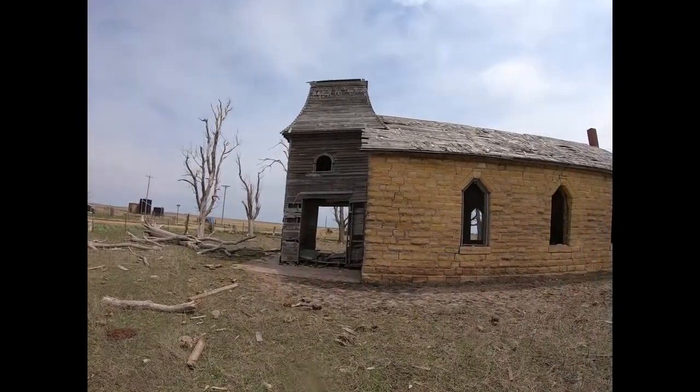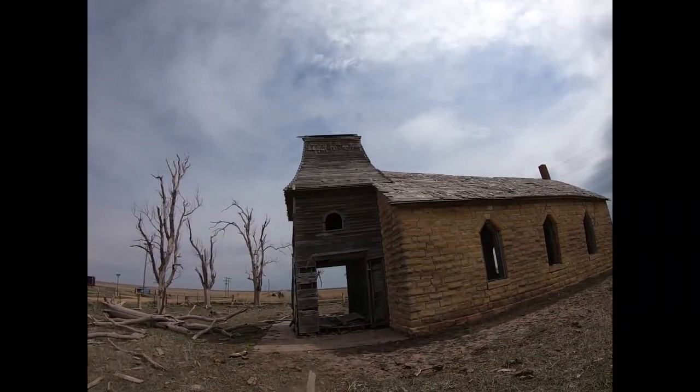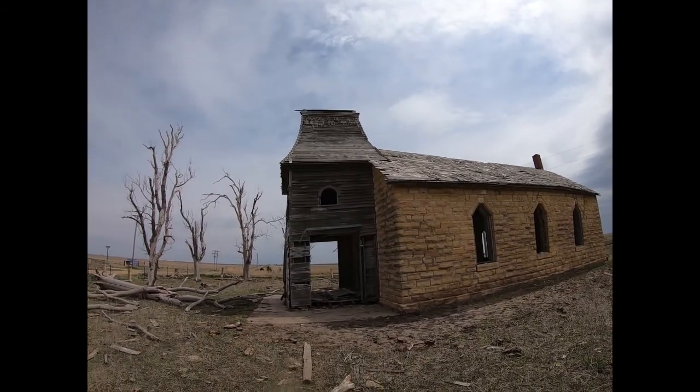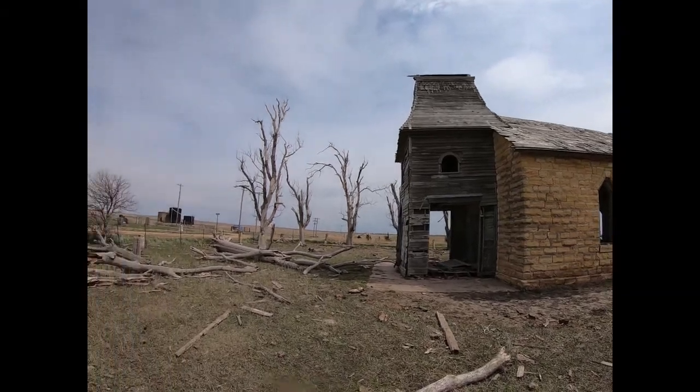It's a combination of sandstone and wood. The steeple's gone, as you can see. I was not able to ascertain whether it was taken by the landowner or if it just finally collapsed. I don't know.